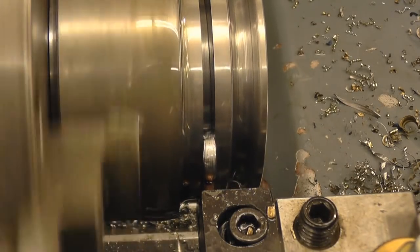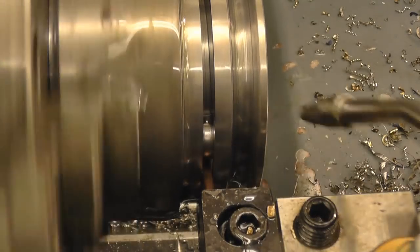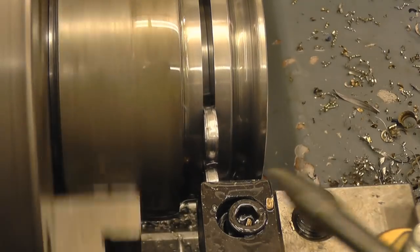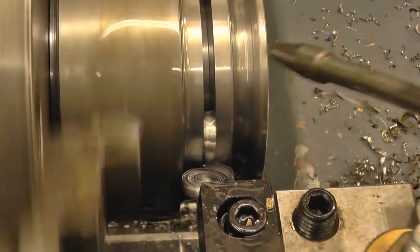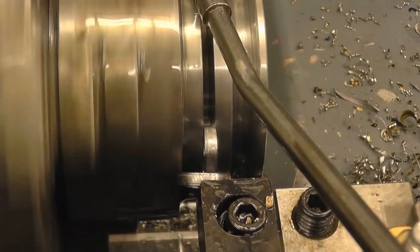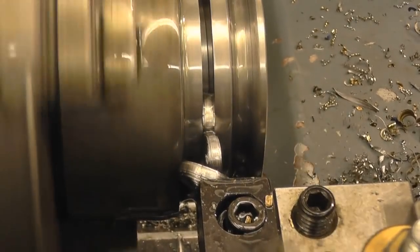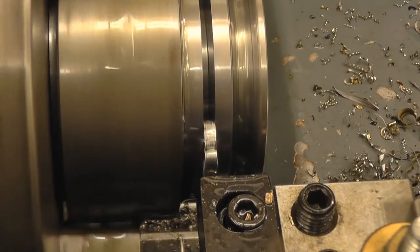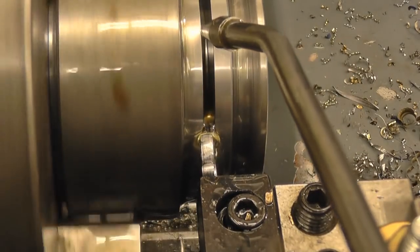It's not doing too bad. This is going in approximately 2 thou per rev. That's the feed rate. I did measure it last week. It's doing 155 RPM, that's what it's turning around at.